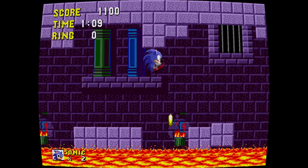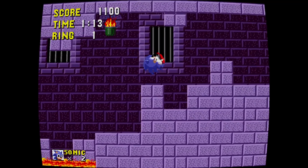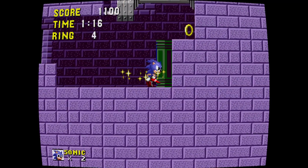Yeah, my keyboard is sticking. I have a ring. As long as I have a ring, you're safe. That's the tenet of Sonic. Apart... Oh!